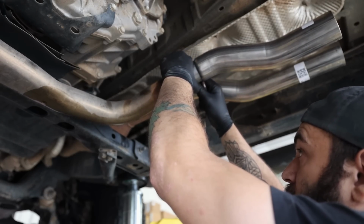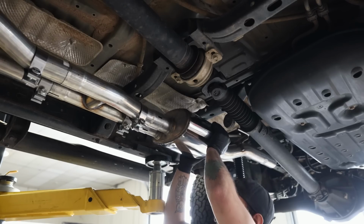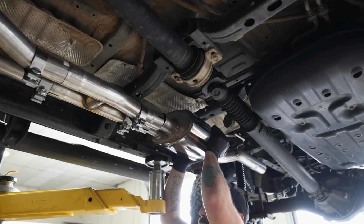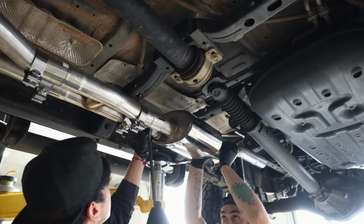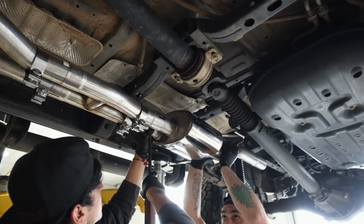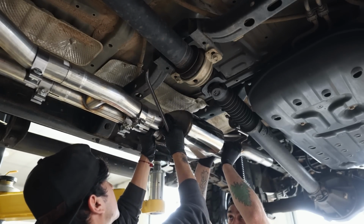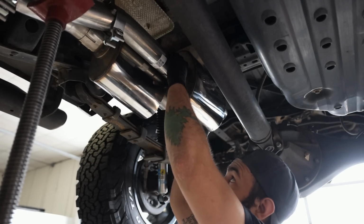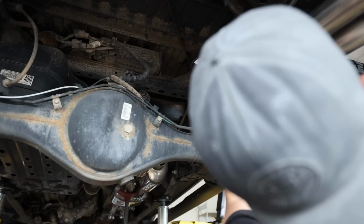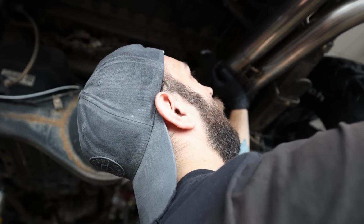Now, when fitting up the AWE exhaust, it's pretty self-explanatory to figure out what pipe goes where. Everything can really only go in one spot when you're installing this. The flanges that actually bolt up to the factory header can really only go on one way. The X pipe, the mufflers, they all can only fit one way. You can use this as a reference. They have plenty of pictures online if you need to pull those up and just take a look at a completed exhaust, but you should be able to figure it out just by looking at the pipes.